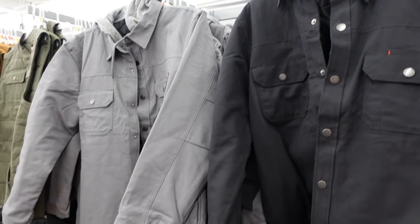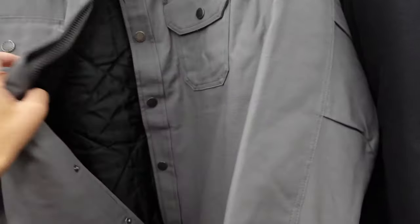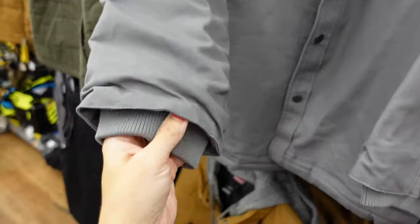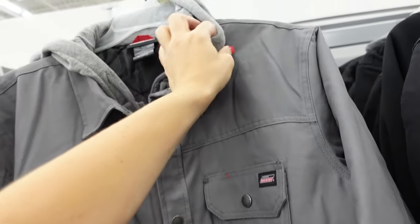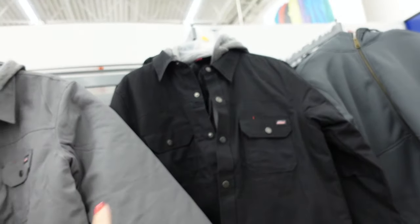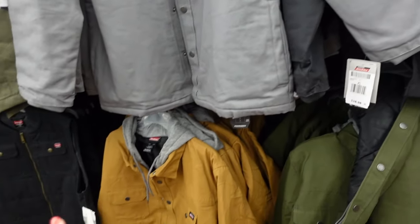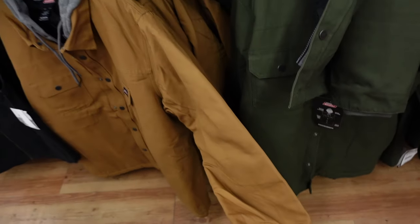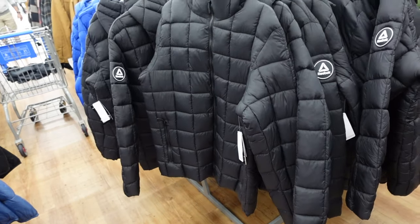So seeing a new tool coat from Dickies. So this one has the snap button. It's quilted on the inside. It also has that zippered inside. Ribbed wrist. There's that terry hood. It's a really good weight to it. And the gray with the gray hood. Black with the gray hood. There's camel with the gray. And these are going to be $38.98. Puffer coats from Reebok.